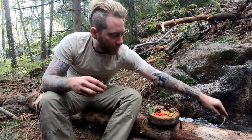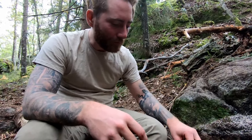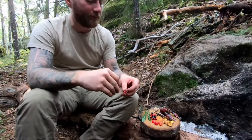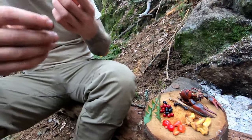The slime you can just throw out. Here we go. Some crayfish. Yeah, that was good. Very good combination. Some more of this. Good breakfast? Yeah, it was really good.